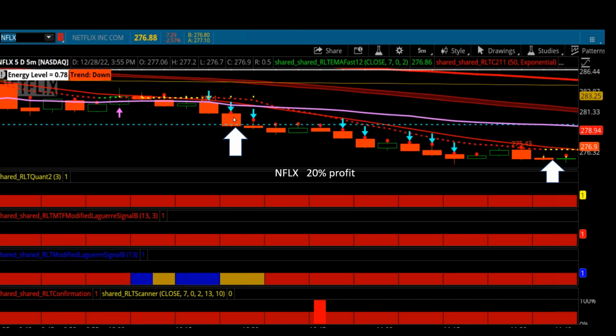So this is where we took that short right there on that candle, and then we rode this thing down, and everything stayed red. Notice everything stays red. Institutions are selling. We stayed right in it, and there's a green candle in here, but institutions are still selling. We continue to ride it down, and I get out here.